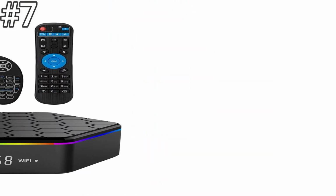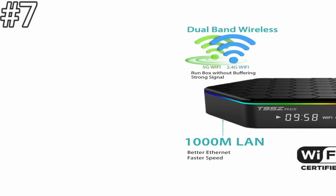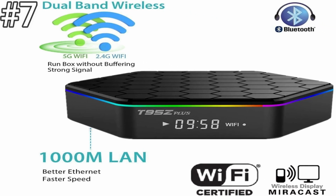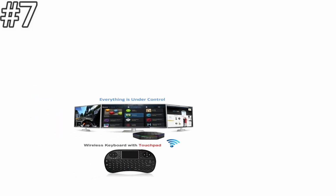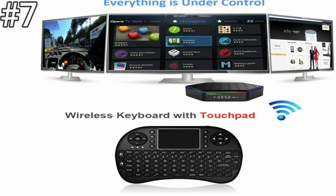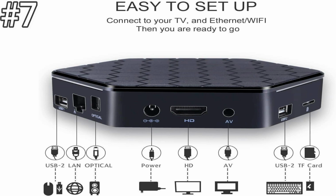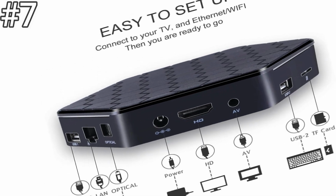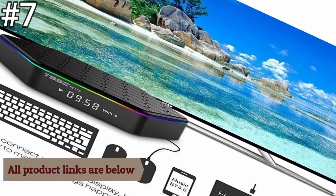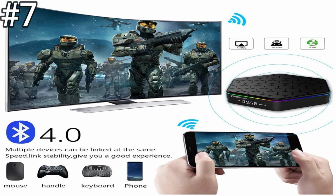Number 7. Evanpo T95Z is one of the most efficient and futuristic TV boxes which you can ever get for yourself. It is very lightweight and takes almost no space to function well. It is very lightweight and easy to carry. The total weight of the Evanpo T95Z is just 5.9 ounces. It comes in black color, which looks very vibrant and classic and goes well with almost all kinds of home decor and TV setups. Stream for free with Pluto TV, IMDb TV, and more. The Evanpo T95Z comes with Wi-Fi, Bluetooth, and Ethernet connectivity.